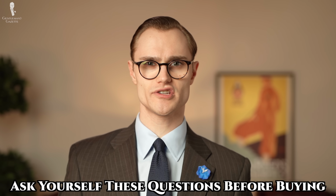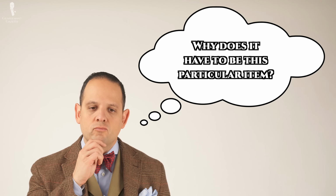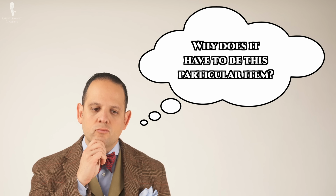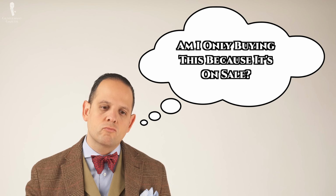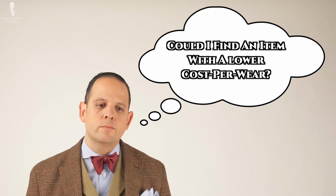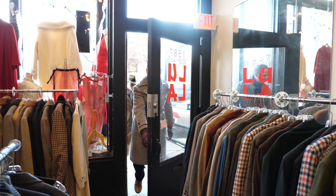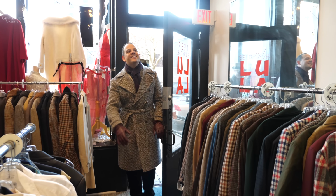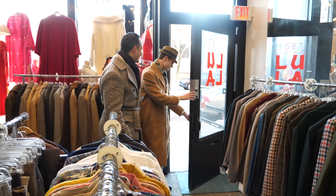Before committing to a purchase, it's also a good idea to ask yourself a few searching questions. Things like, why am I focused on this particular item? Am I only buying it because it's on sale? And could I find an alternative that would have a better cost per wear? We can't answer these questions for you, of course, but by asking them to yourself before you buy, you'll be able to do so with more confidence and more information.